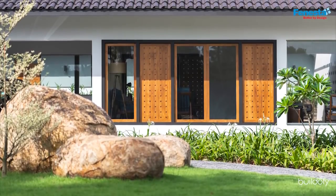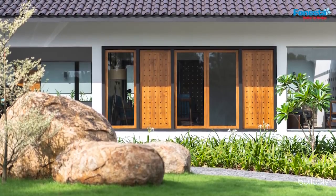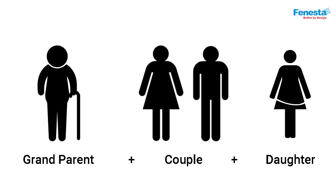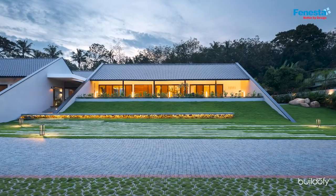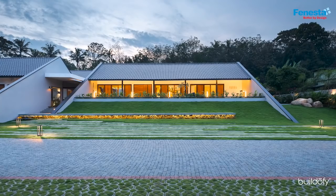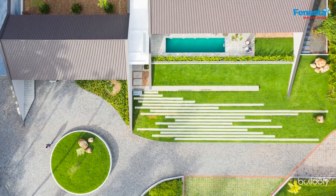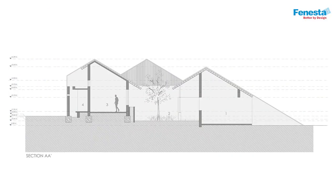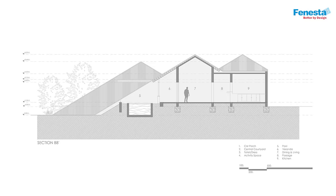The residence was designed for a family of four, comprising a grandparent, a business couple, and their daughter. The concept was to merge the habitat to the natural surroundings with its tints, shades, and colors. The idea of zoning and the levels were to showcase the function and aesthetics into a single frame.